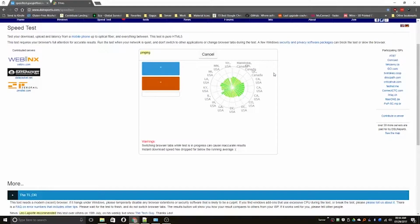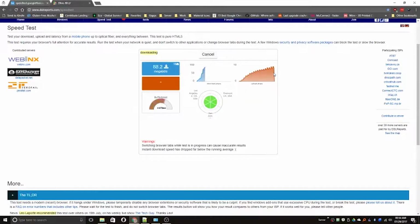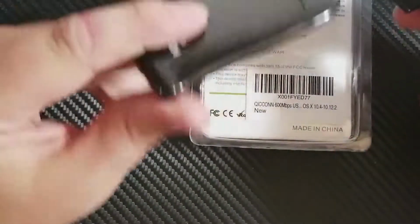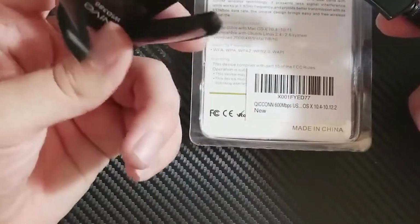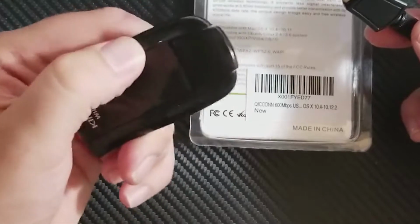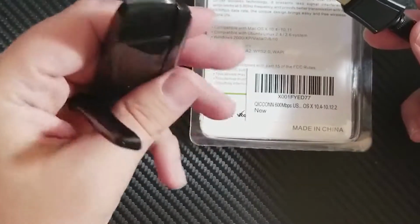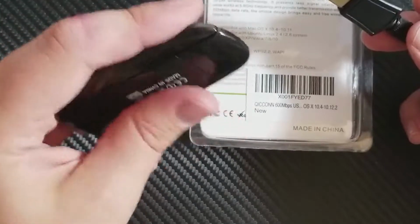I know it doesn't really do much, but I figured, even if this is some sort of miracle 2.0, if it's on a 3.0 port, it's definitely going to get the max speeds it can ever get. So yeah, but it works. It's way faster than this thing. This thing was capping out at like 10, 15, sometimes 25. It was all over the place.